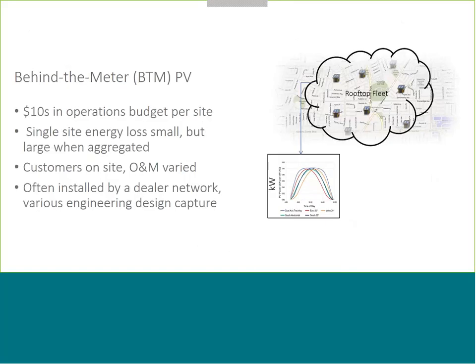Behind the meter PV, however, has a number of different characteristics. I'd say the only thing similar is that there are panels and inverters, in my mind. So you've got now a much more distributed asset. That's obvious. But what comes along with that is a much lower budget from the owner. That owner may be the homeowner. It may be a third party. It may be a bank. But the budget in maintaining these systems isn't always there.